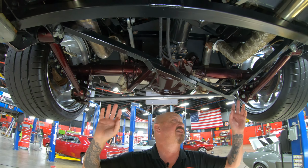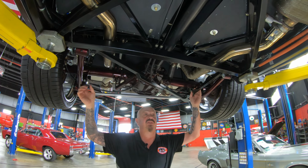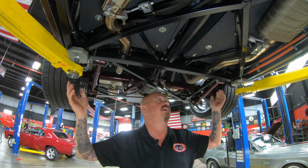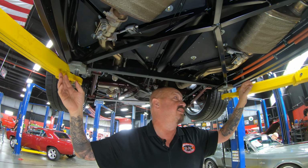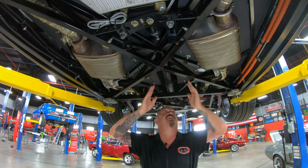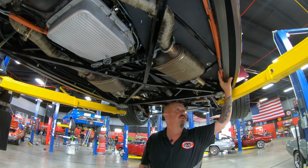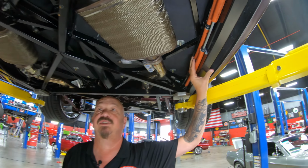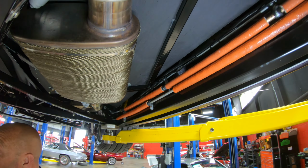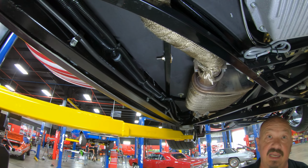And then look at the bracing here. I mean, I got bracing going this way, that way, every way you can think of. And then in the center, even more bracing here. These braces are going front, back, X, and there's X's inside the X's. We've got all of our fuel lines and brake lines all mounted up here. We got all of our electrical mounted up here and the P-clips looking nice and neat.